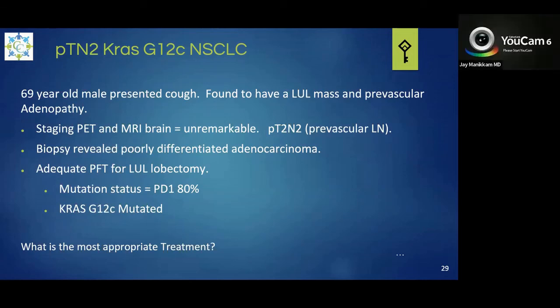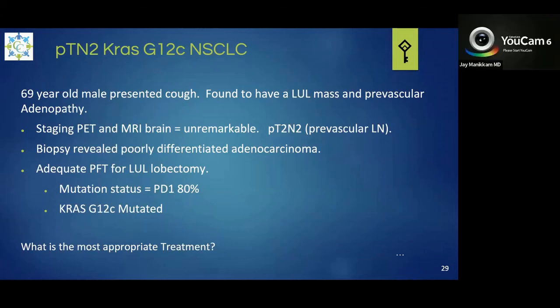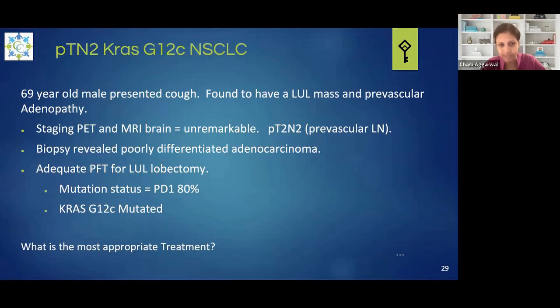Dr. Aggarwal, this is Jay Manikim. I think you touched upon if the patient happens to not have CR, but with such high PD-L1, would you be tempted to give them adjuvant atezolizumab? What would you actually do in clinic with this patient if they didn't have CR? So if the patient had already undergone surgery, is that the question? Correct, yes. So if the patient had already undergone surgery, I would talk to them about adjuvant chemotherapy. I would definitely discuss adjuvant or sequential postoperative radiation therapy because of the presence of N2 disease, and I would absolutely use atezolizumab here.